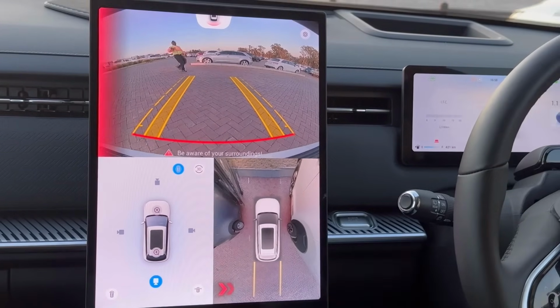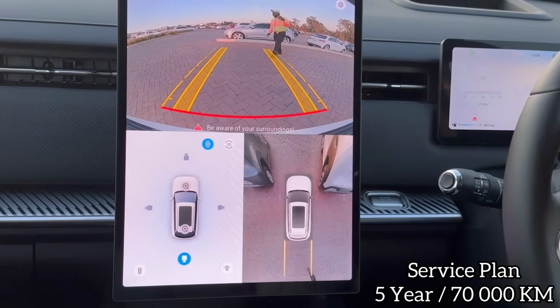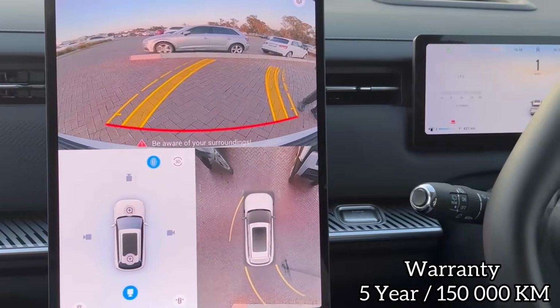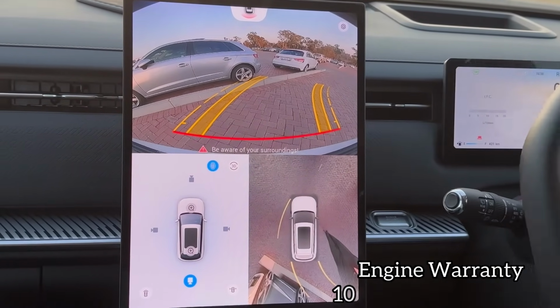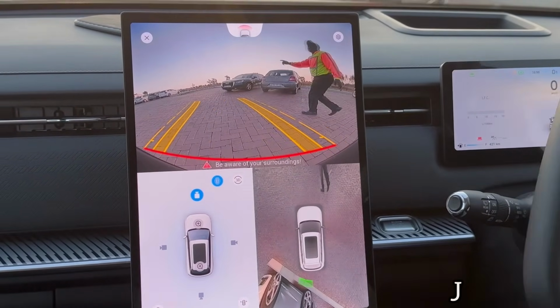And if you're interested in a Jaecoo, it comes with a 5-year 70,000 kilometer service plan and a 5-year 150,000 kilometer warranty, and to the first owner you get a 10-year 1 million kilometer engine warranty as well. By the way, I've decided to name this Jaecoo Jaecoo.